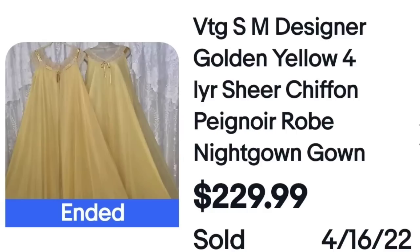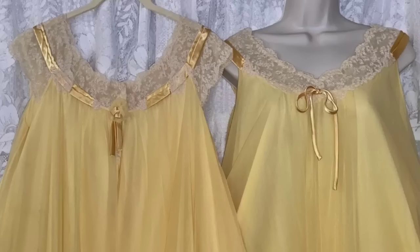So another set. This one sold for $229. Here it is up close. Just absolutely beautiful, beautiful sheer robe and nightgown. Pretty, sheer, full sweep, and lace. And this next one has a lot of lace.